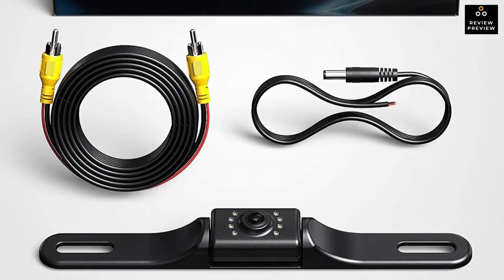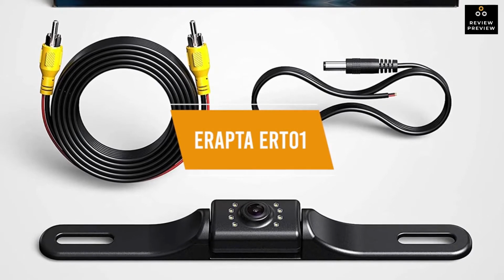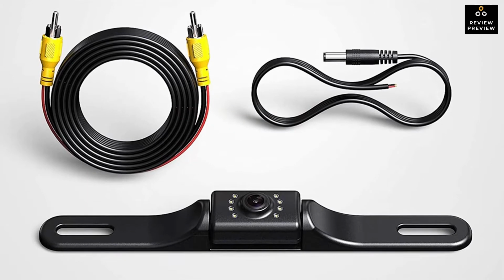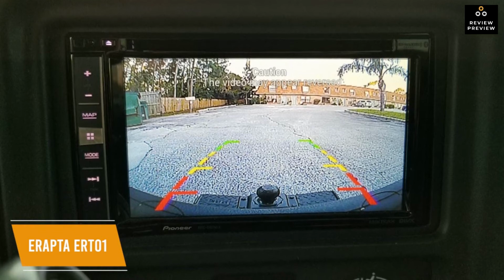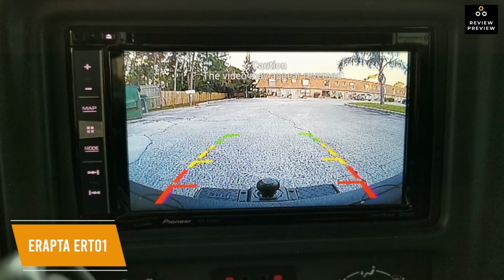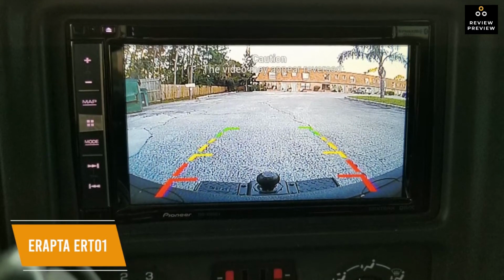If you're on the hunt for a budget-friendly backup camera, the eRapta ERT01 is a solid choice that's priced at $25. It's a basic, easy-to-use backup camera that will reliably display real-time footage of what's behind you. While it lacks the feature set of higher-end options, it delivers solid performance at an affordable price. You get surprising picture quality with impressive color reproduction, compatibility with nearly any vehicle, and a user-friendly installation process.